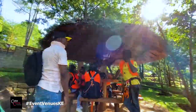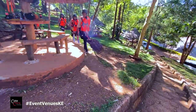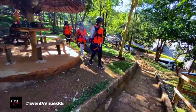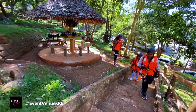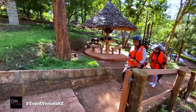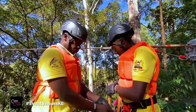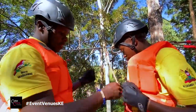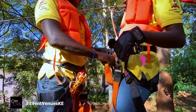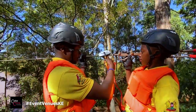The beauty is they give you a tutorial, they give you what to expect. They also make sure you sign a form. There's a form you're supposed to sign before you zip line, which is key for your safety. Using your safety carabiner like that, you're going to clip it on the line again using your pulley. This is called a pulley.